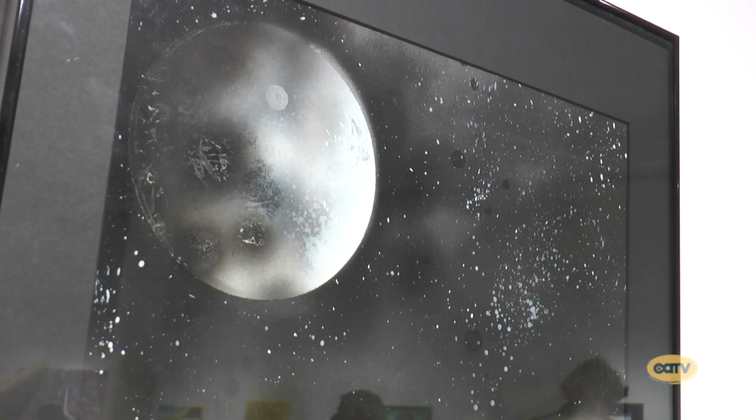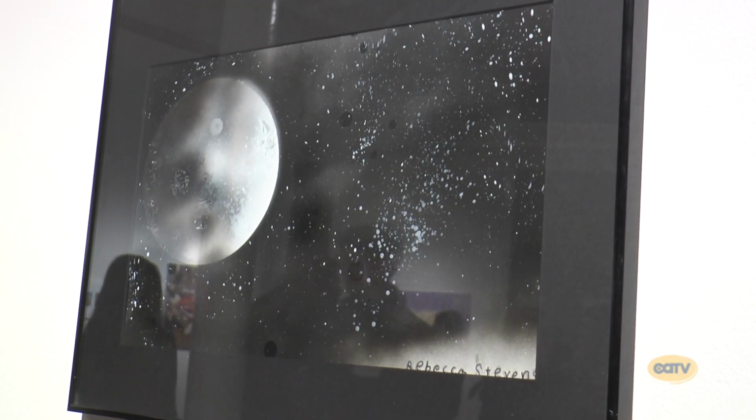I created a piece called Space. It's a spray painting that I did. It's a moon. I'm pretty happy with how it came out. I have a couple others, but I like that one.